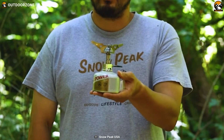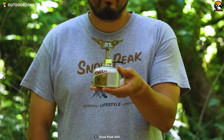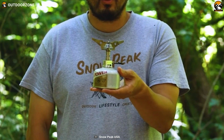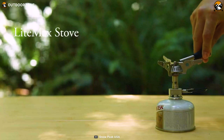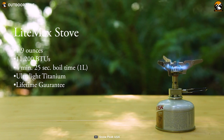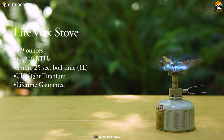Designed with the lightest material and built to provide maximum heat, the SnowPeak LiteMax Titanium is an ultralight backpacking stove which allows you to cook a wide variety of meals in the great outdoors. It comes with an 11,200 BTU stove made from high-quality titanium, ensuring optimal toughness and durability.